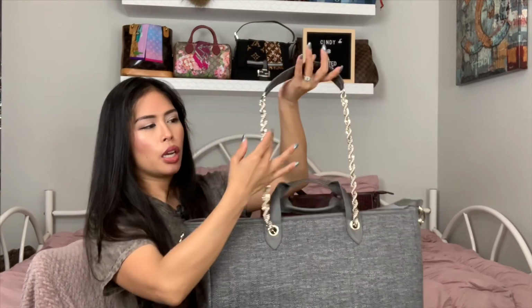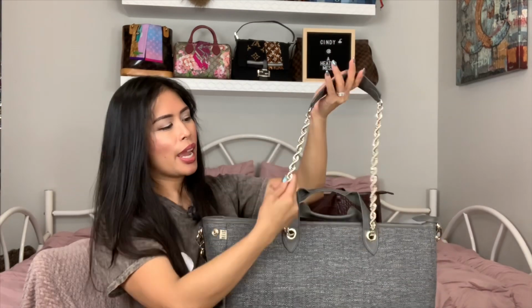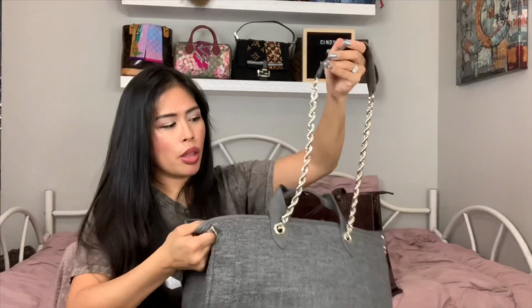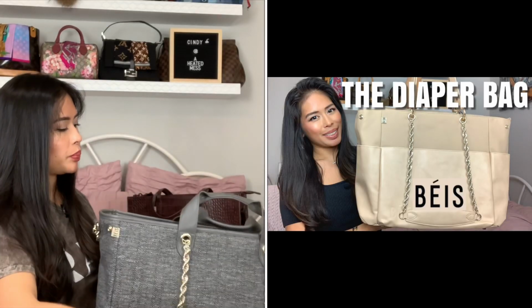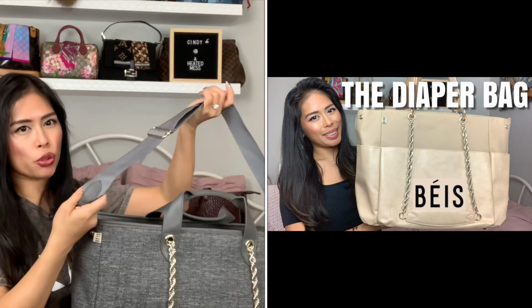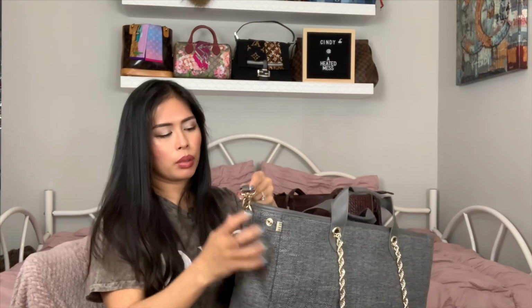You also have these really pretty braided chain shoulder straps on both sides. And this is just so pretty. I'll take a little close up of it. This is the same type of braided chain that's on the diaper bag, which I love. It's so pretty. And then on top of that, you have the shoulder strap. So you have multiple ways to carry it, and these are all removable except for this.